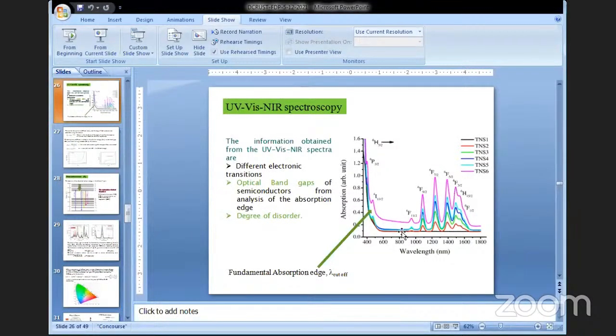And then how do we achieve these things? Of course, to characterize the material for this white LED, first of all, we must know about the optical properties of the material. And in this series, we developed a material that is glass-based. And this glass-based material is doped with rare earth elements.